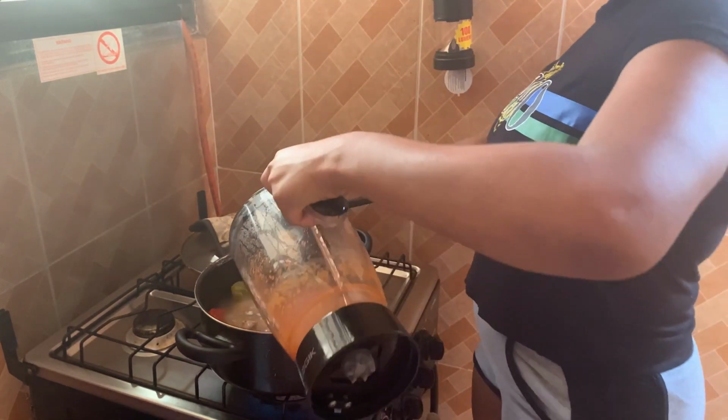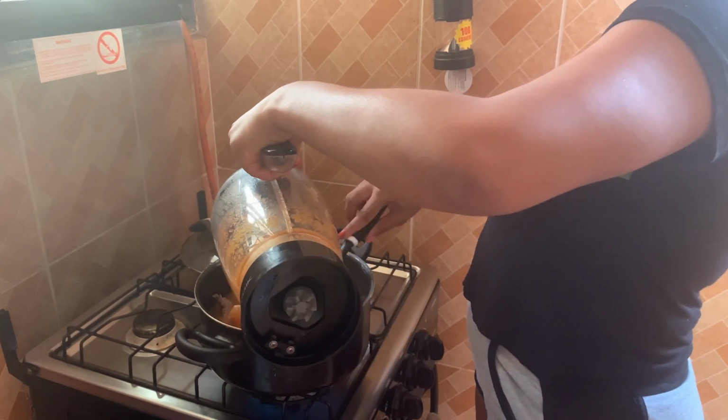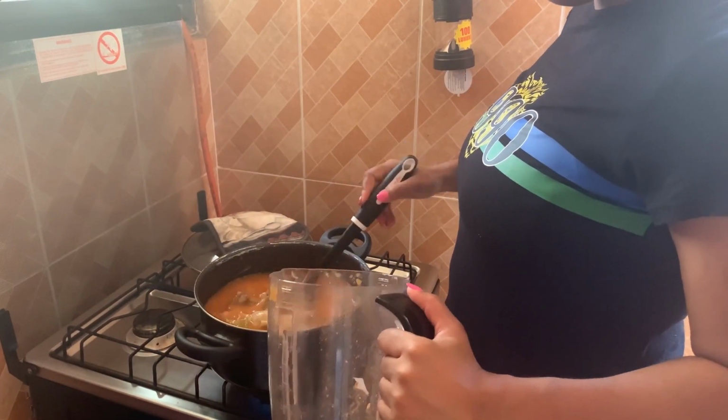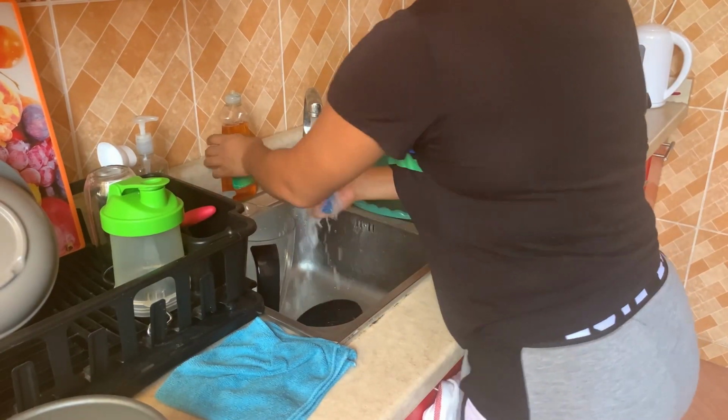As you can see, I left some of the peppers. Some people like peppers just laying around in your soup. They can mash it in and make it hotter to their preference. So I added a little bit of water to the mix in the blender to get everything out, and just mix that up, and we're gonna let that continue cooking.